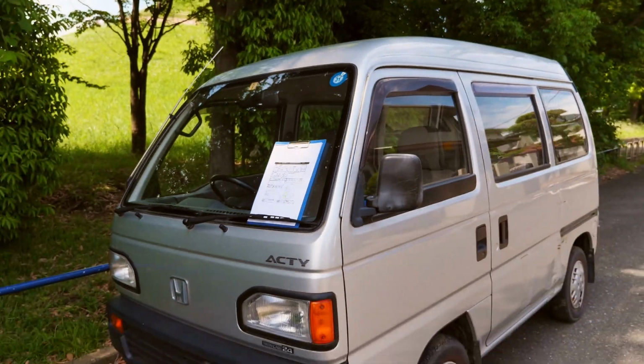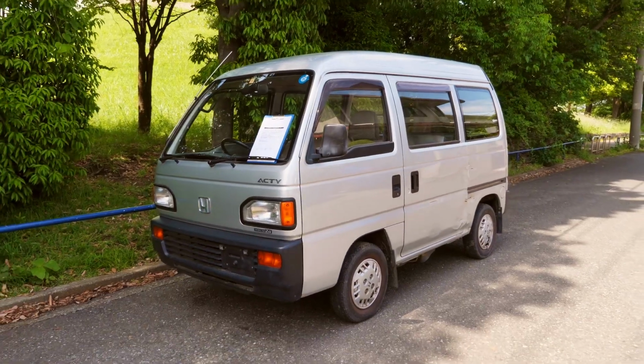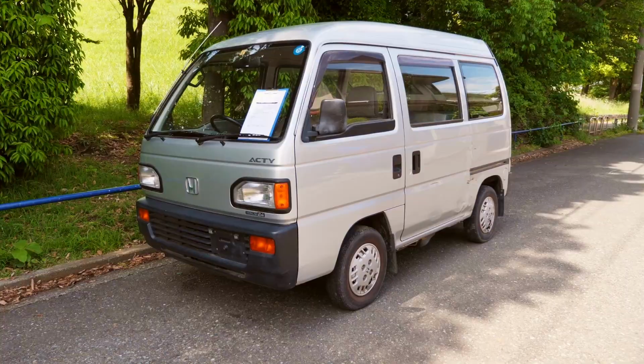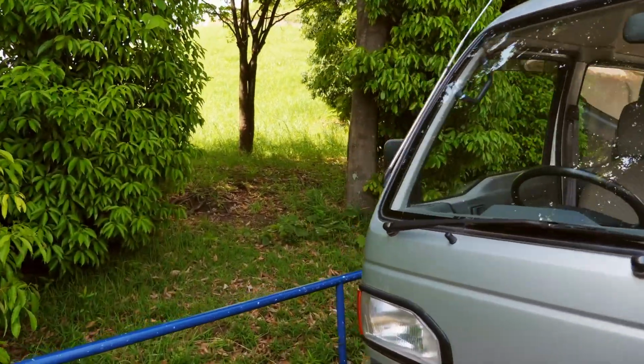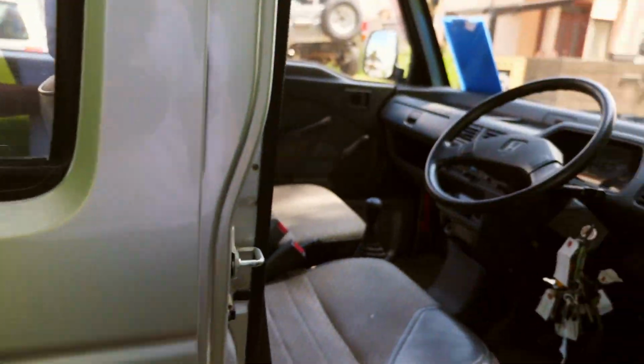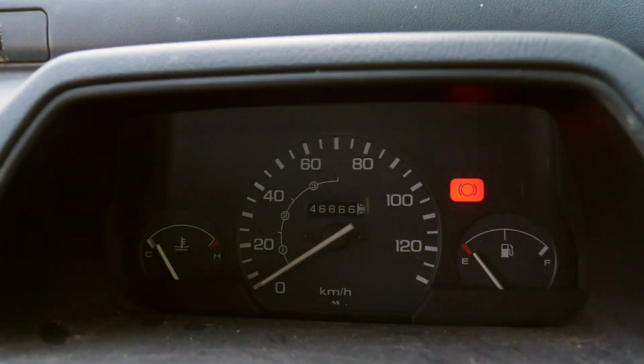That is super old. That's a 33-year-old vehicle, 46,000 kilometers, barely 1,000 kilometers per year. And it is authentic mileage in this case, even though the odometer shows a 5-digit, which could roll over.